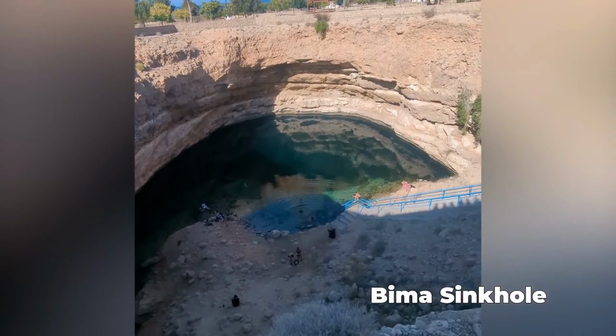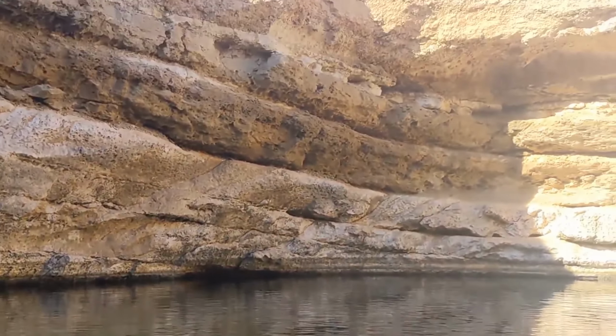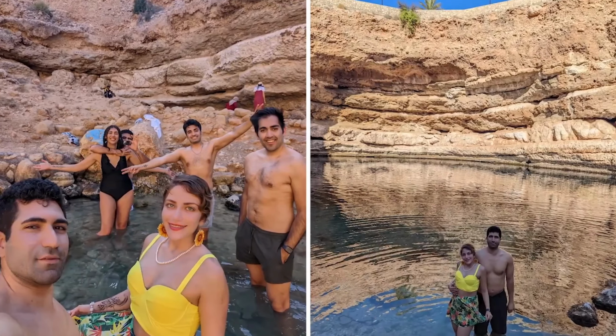Our first swimming hole was the Bima Sinkhole. It kind of reminded me of cenotes in Mexico, but at the same time, it had a wildly different type of nature.